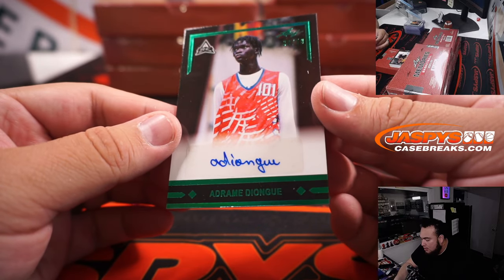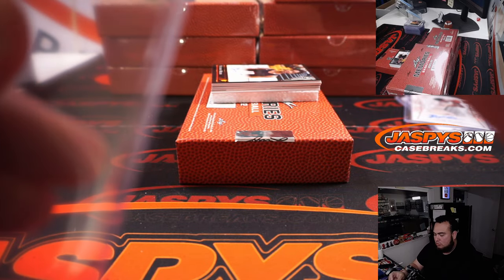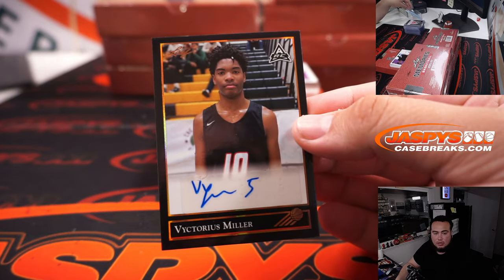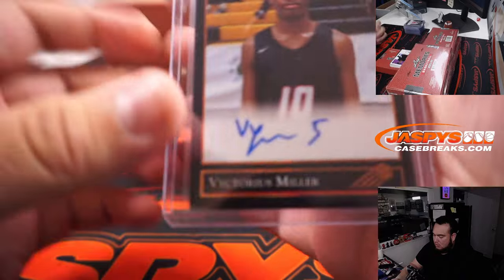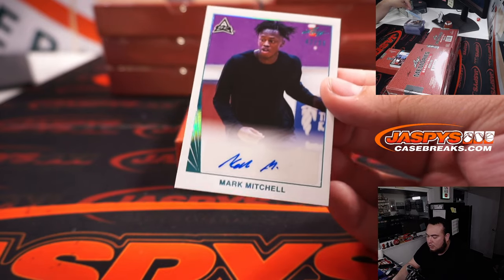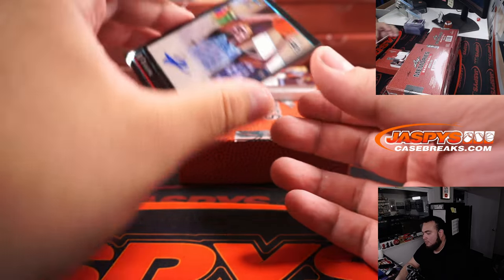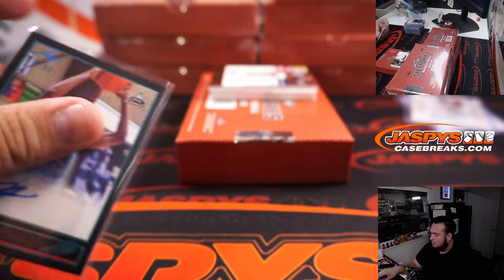Adama Sanogo to 50. So letter A is Drew. Victorious Miller. Letter V is Brian Kaufman. We got Mark Mitchell. 99. Letter M, Carl. We have JJ Taylor to 99. Carl with that one.